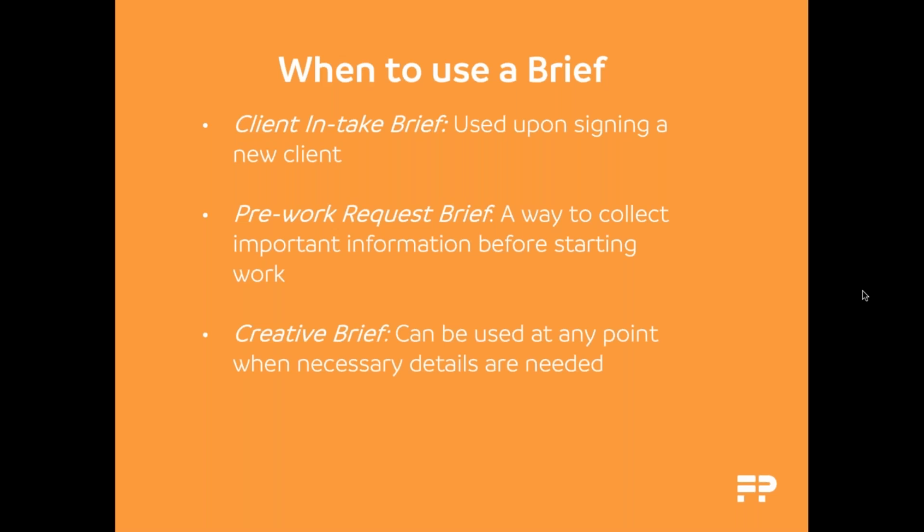The third one, which is also very important, is just a standard creative brief. Something like this could be used at any point when necessary. You could maybe be needing to pivot in regards to a job, or just needing to collect more data in general. Again, it's important just to remember that a brief is a document with preset questions. So all of these questions are really geared to at what point in the life cycle you're at with your client. So one of these creative briefs really could be used at any point.